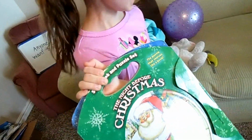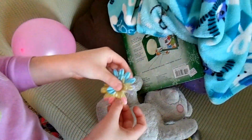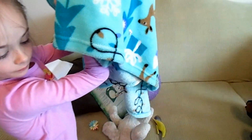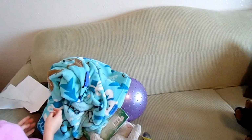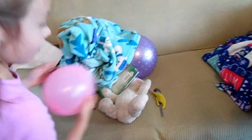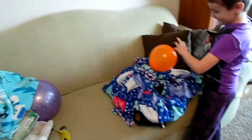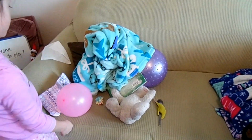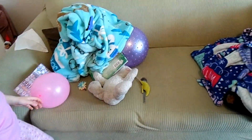Okay, next one was flower. Daniel got the cool flower. Anna's were hers. Oh, she got a neat flower too for her hair. Okay, something soft. She had a blanket. Blankets. Something round. She got a balloon. Balloons. Okay. Stickers. Stickers. Something bouncy. Where's my bouncy? Oh, yeah. Bouncy ball. Bouncy ball.